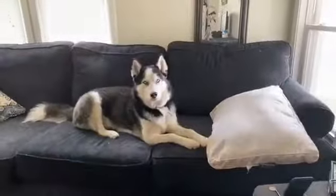What's he doing? You want to see? He's waiting for a treat. Bolt's hanging out here on his couch, which he will probably do some of shortly. Give him another one of those delicious treats.